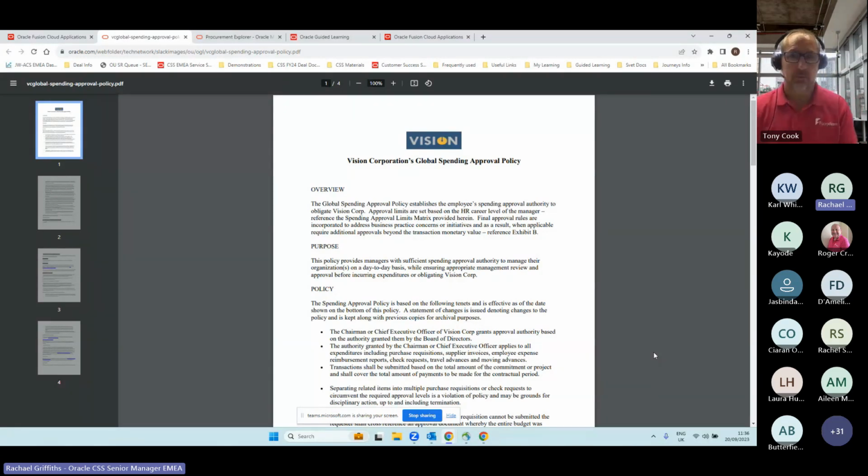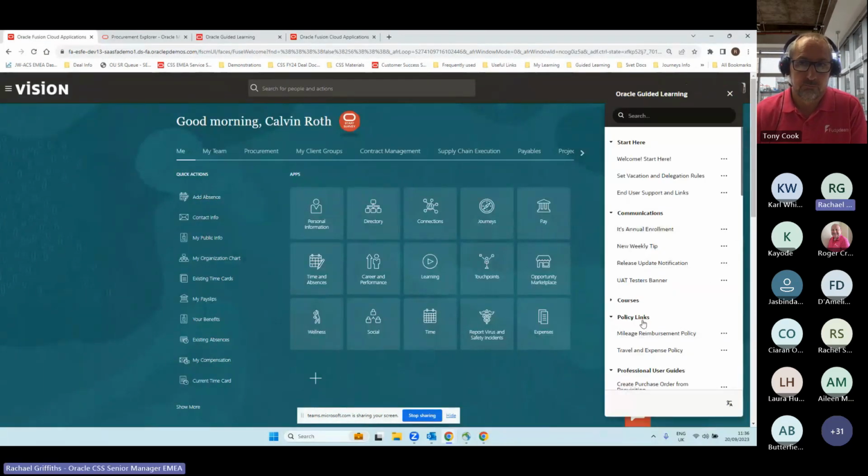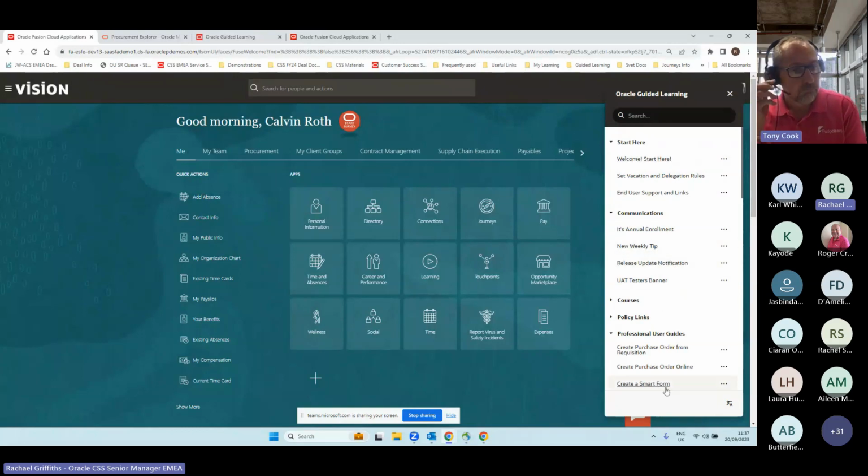And in a second, we're going to look at an alternative way of providing that in the flow of work. So back to my widget, I'm going to just collapse my policies and talk about what we've got here. So this, as Tony said, is contextual. I'm on my homepage, huge amount of content. I can search my widget for what I need.